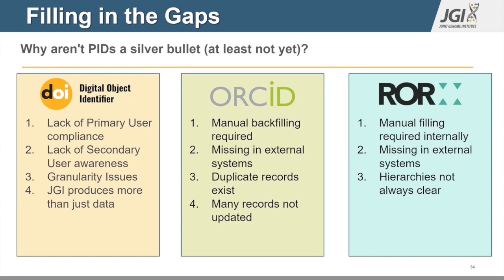ORCID data quality can also be an issue. I've seen duplicate records, I've seen records that are not very well maintained, and I've seen some records that appear to be automatically created that the users themselves don't necessarily have a whole lot to do with. So if I'm trying to look at ORCID and manually see which JGI user might correspond to a given ORCID so that I can backfill them, it's usually pretty difficult to do this.